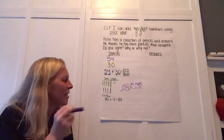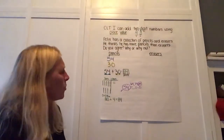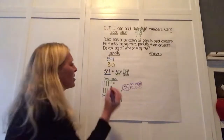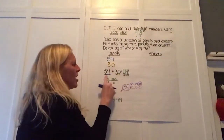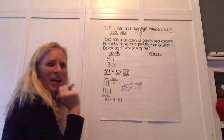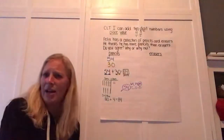So when we did that, what place changed? Both of these, we have 84. What place changed? Why was our 10s place the place that changed? We had a 5, and then when we added to it, we got 8. We had an 8. Because there's 3 more 10s that we're adding on.